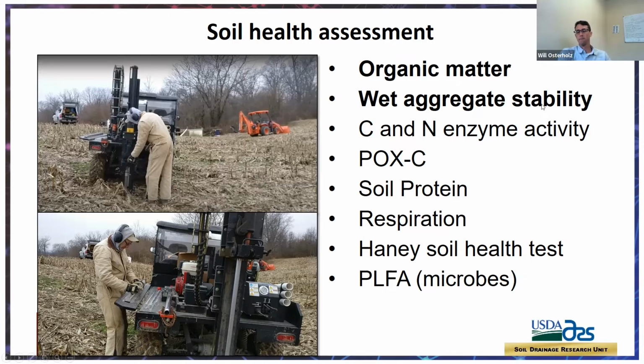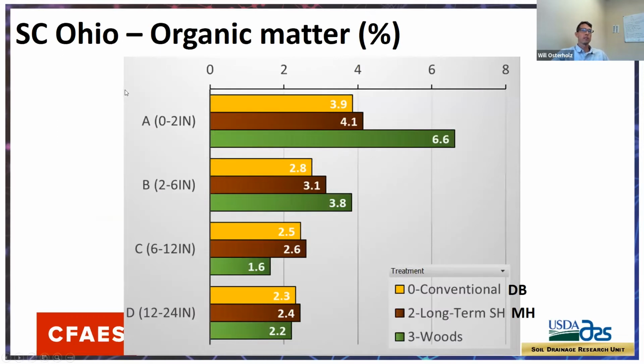So this is a measurement where you take the soil in an undisturbed state, straight from the field, and you subject it to some agitation while it's wet, and you measure how quickly and to what degree the aggregates of soil break down. This is a good indicator of structural stability of the soil, and it can be associated with things like infiltration rate. So it's an important physical soil health measurement. Okay, so let's jump into some results here.